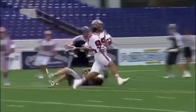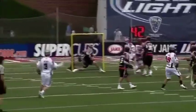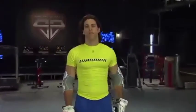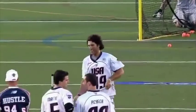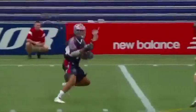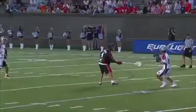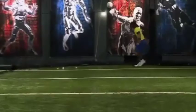To examine the science behind a lacrosse shot, we enlisted one of the game's top players, two-time Major League Lacrosse Offensive Player of the Year, Paul Rabel. He won the Major League Lacrosse fastest shot competition, registering a world record-breaking 111 miles an hour. 111! And Rabel's shots in a game typically average over 100 miles an hour. For a goaltender, that looks like this.